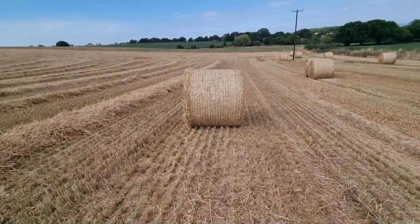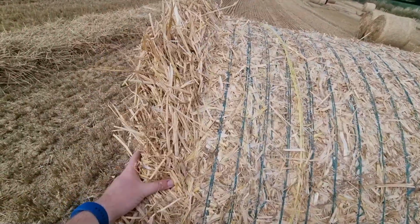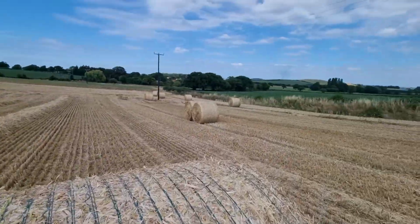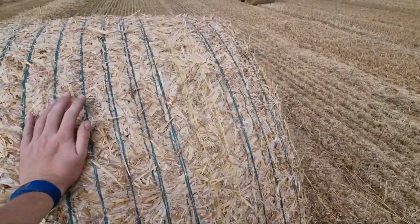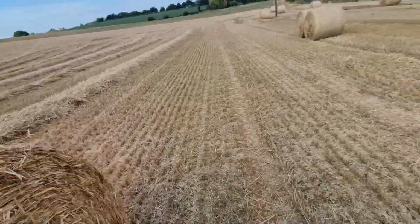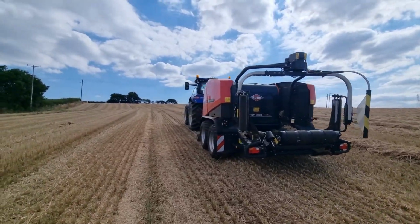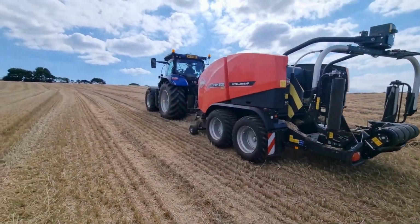Yeah, this is what I'm talking about here. Just the edge of this bale, just not quite wrapping properly, whereas the others are, so hopefully it'll be alright. They're not too bad bales. Yeah, I would say that's alright for a non-belt baler. Yeah, we're running quite nicely, considering.